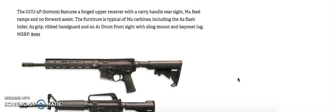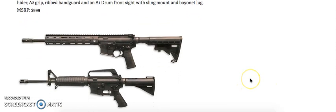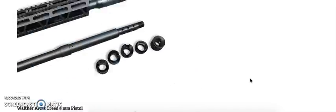Let's see, what do we have? Forged upper receiver and a carry handle rear sight, M4 feed ramps, no forward assist. A2 flash hider, A2 grip, ribbed handguard, and an A1 drum front sight. So there you go. Let's see, moving on.